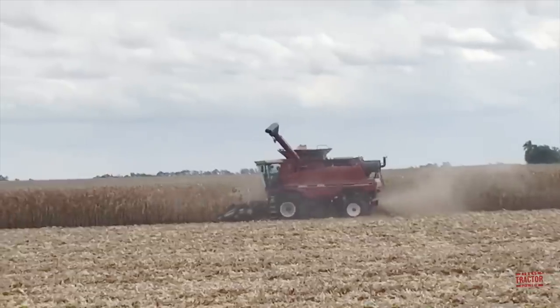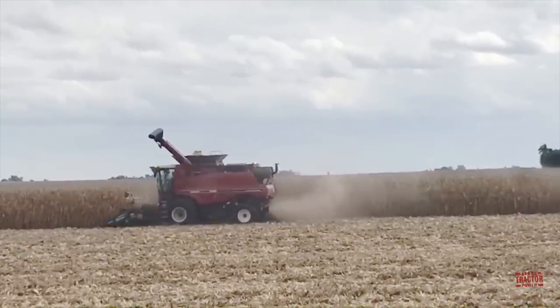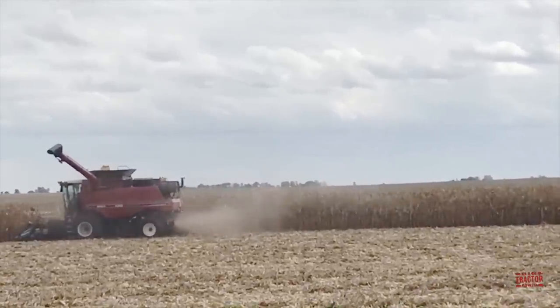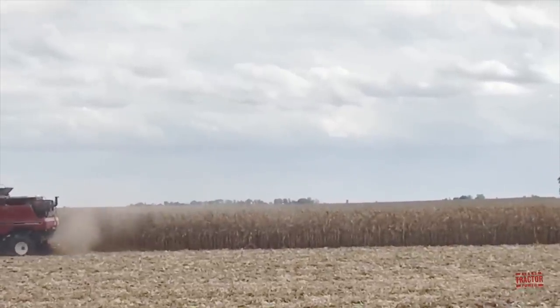IH combine line. In this video, we'll take a look at some of the historical International combines that were offered from the 1960s all the way through the mid-1980s. Now let's head out to the field so you can see and hear these red combines at work.